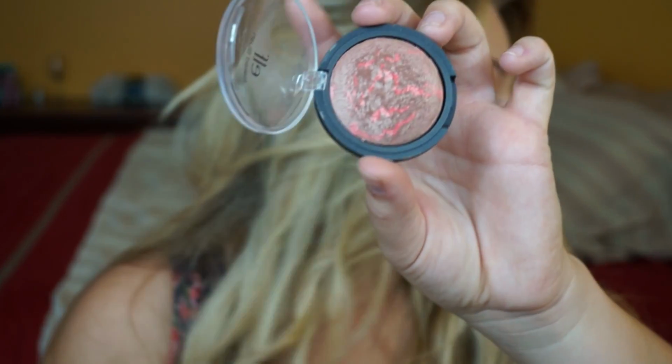So I am going to take the e.l.f. Baked Blush, and I'm going to use this one today. And yes, this does have some shimmer in it, but I really, really like the shimmer, so I don't have a problem with it. I mean, look how much more alive my face looks just with blush. That's crazy. And then I'll always apply it on my nose. I don't know why, I just always do. And then I will take my brush that I used for the bronzer and just blend that out.